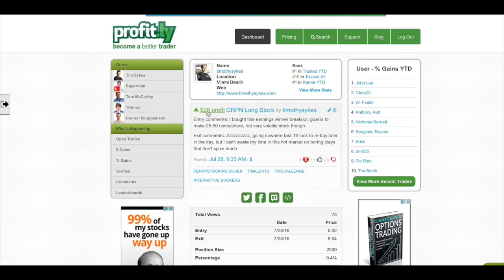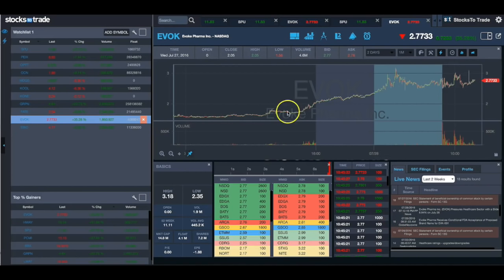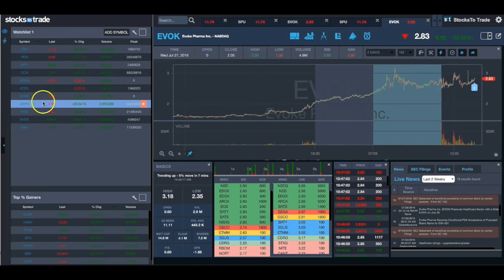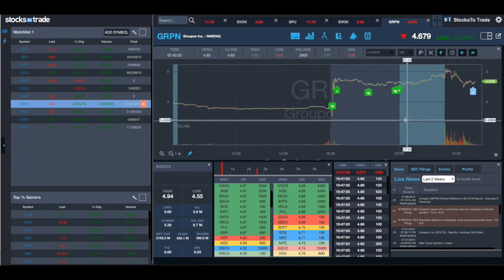I'm trying to show good trades, and I'm trying to make good trades, and I'm trying to make the most that I can. But sometimes the stock doesn't cooperate, and GRPN is a good example. As I said in that video earlier today, it was a 70-ish, but there was so much resistance. Let me go to Groupon for a second. And it's actually come down quite a bit. I'm really glad I played it safe.